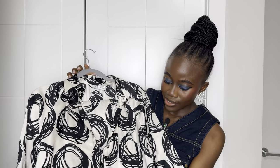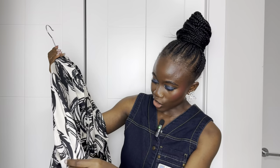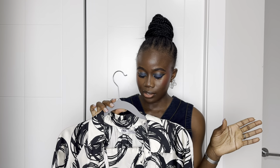The next on the list is going to be this two-piece pant set. There's something about it that feels a bit too busy for me. I still like it, but it just feels a bit busy. I don't know if it's the cream color or the print. There's circles on it, but something about it just feels a bit weird. I don't hate it, but, yeah, something about it.